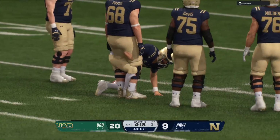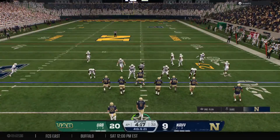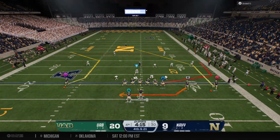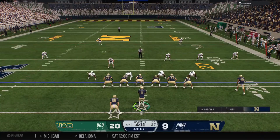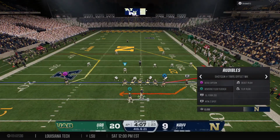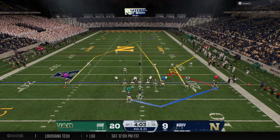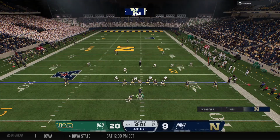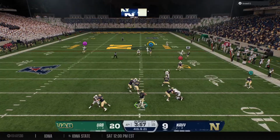I got to be honest, I don't know if I've ever seen a defense contain this quarterback the way this defense has in this game today. Multiple sacks. They have been so disruptive. Multiple guys up front winning their one-on-ones. And you got to give the D coordinator a ton of credit. He has dialed up the perfect plays in the perfect moments, and they have made this guy's life a living nightmare today. On fourth down, he'll try to toss it.